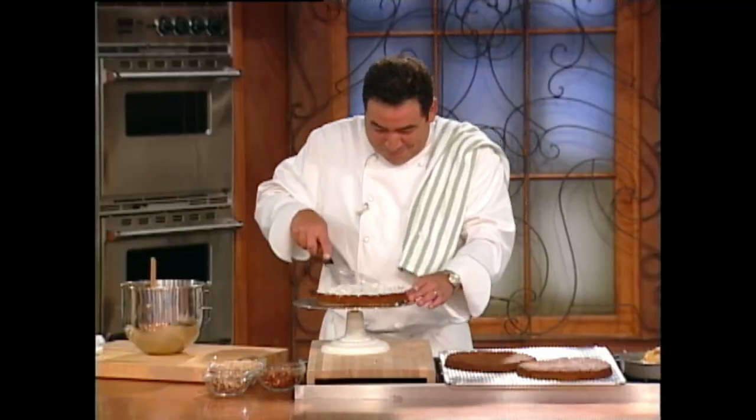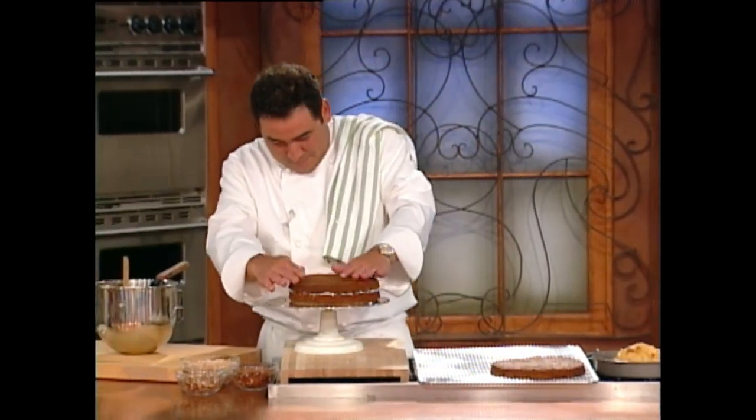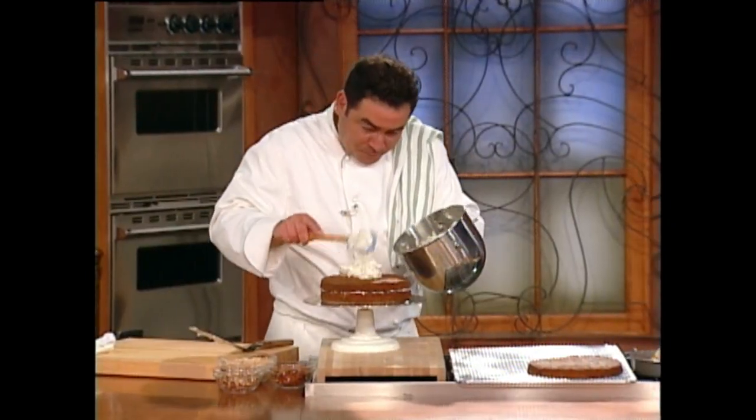Thought it was my cake for a minute. Next layer. See, the great thing, this cake is really moist, so it really sticks in there really good. Next layer like this here.